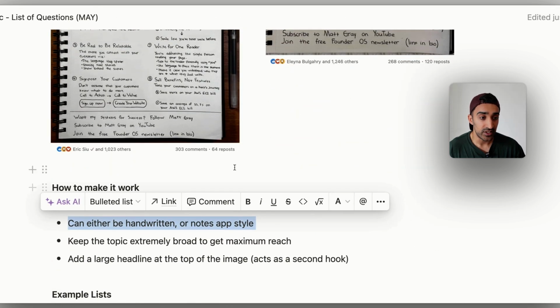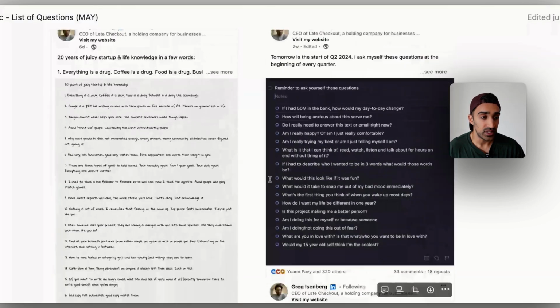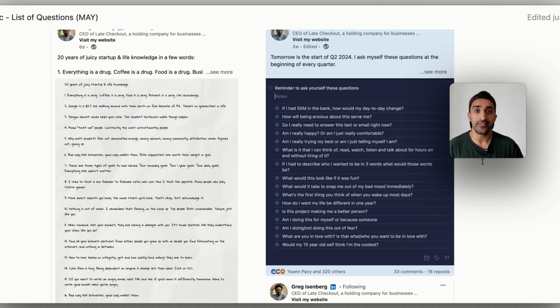It can either be handwritten or Notes app style. So Notes app style is doing really well on Facebook ads right now. I know that for a fact. And so therefore, it's not a huge surprise that we're seeing it trickle into LinkedIn and we're seeing it become a resonant post type here as well.